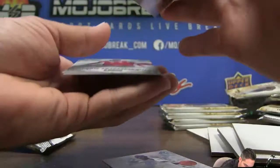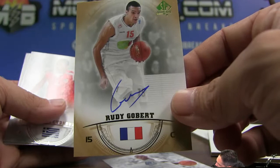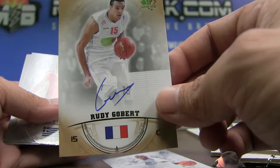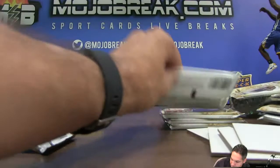And Rudy Gobert. On card autograph going out to the Utah Jazz. Wait a second, wasn't he traded? Was he traded? Oh, I thought he actually... I thought he was drafted by the Jazz. I could be wrong. I'm probably wrong. He was drafted by the Jazz. That was a good box, man. That was a really good box. And Brad Doherty. Cavaliers.